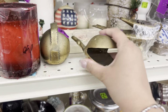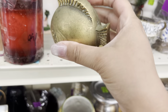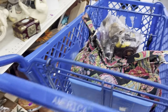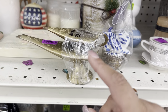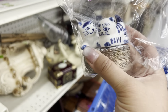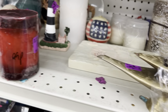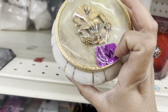Here's some more brass things. He's an ashtray. They're a little pricey, $7.99. This too, but I mean, I really like them. And I think brass is coming back, so I will pay up the $8. These are little lamps, $12.99. Look at this. It's probably a shard box with cats on it, but they want $7.99 for it. No. Not for that. Love this, made in Japan.